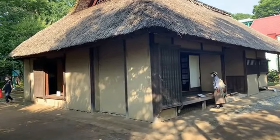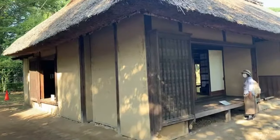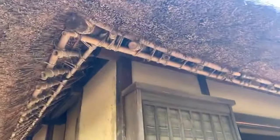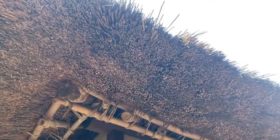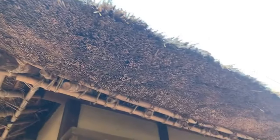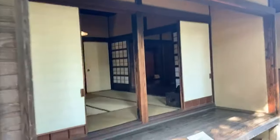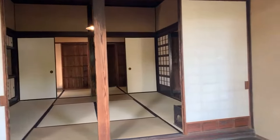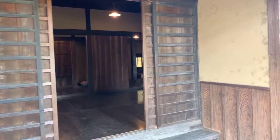Look, these are amazing. Now look at how thick these roofs are. I thought they were quite thin, but that's at least, what, 45 inches thick? But just to see, could you imagine living in these houses 100 years ago? That's crazy, man. No internet.